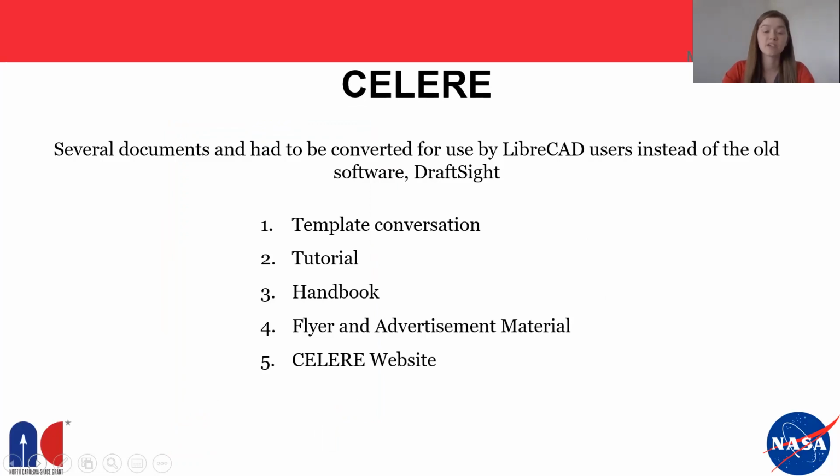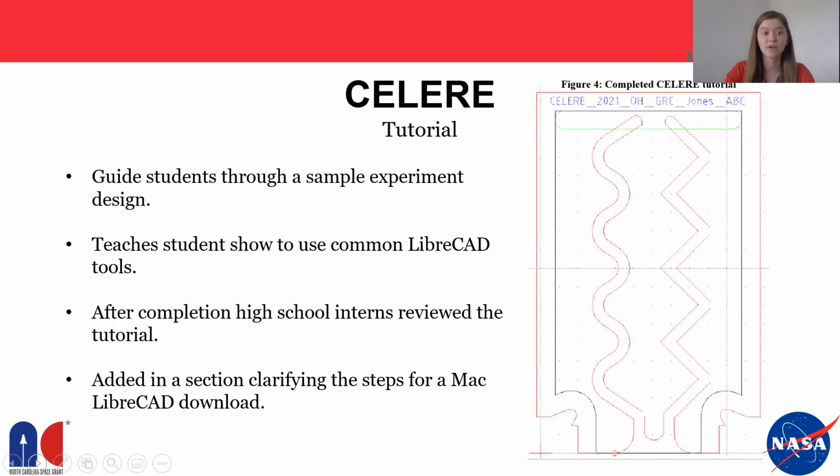Other documents had to be converted for use by LibreCAD as well, including the tutorial, handbook, flyer, and various advertisement material, as well as the website. I started with the tutorial. This 80-page document guides students through a sample experiment and teaches them common LibreCAD tools, as well as, hopefully, inspires their creativity. After completion, I gave this tutorial to the high school interns for their review. After their feedback, I decided to add in a section that told Mac users how to download LibreCAD, as their instructions were a bit more confusing.